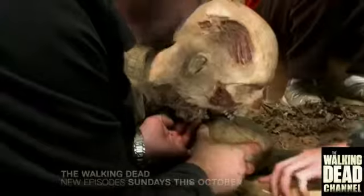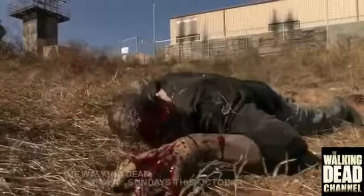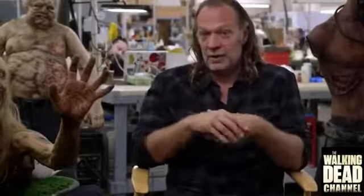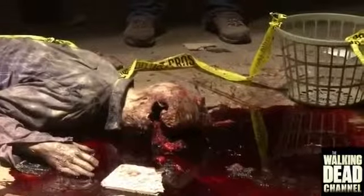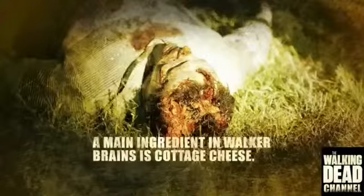So in season 2, we started realizing that these zombies that are walking around that have been around for a while, they kind of have the sort of consistency of like a pumpkin or a cantaloupe, that if you kind of stomp on it pretty vigorously, you're going to crush the skull and all the brains and everything are going to splatter everywhere. And the fans of the show really love that stuff.